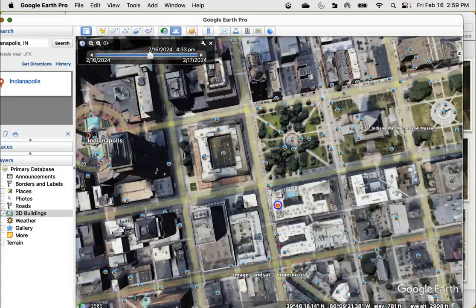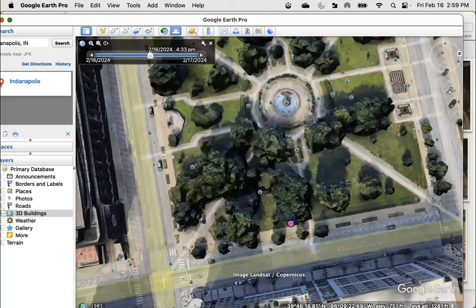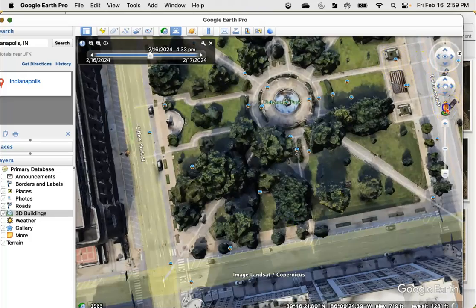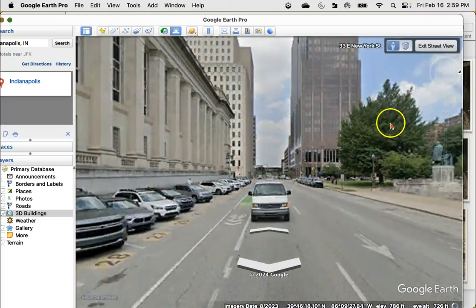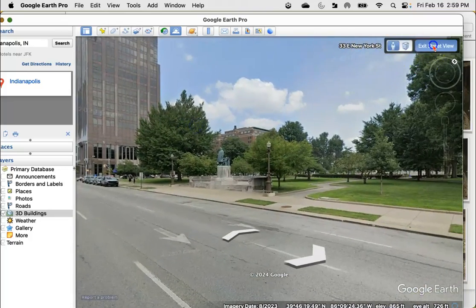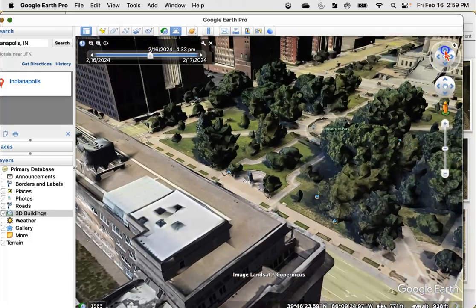Let's say we're going to shoot at the mall here. And now you see everything is kind of 3D. And so if I bring this and put it down here on the street, and come down, now look at this, totally different. And then if I exit out of this and just tilt up, I can see the buildings now.